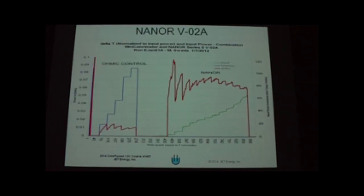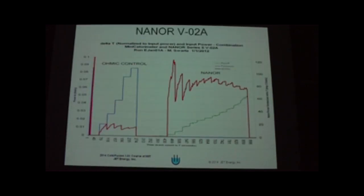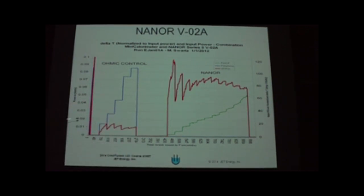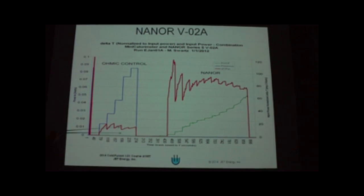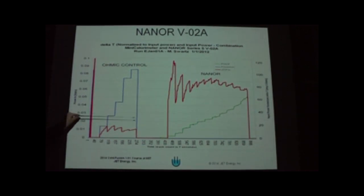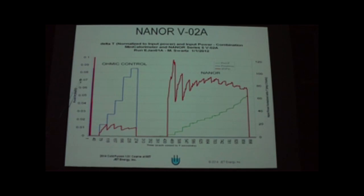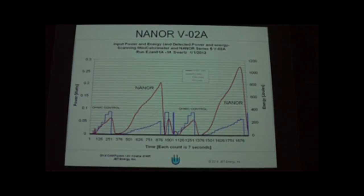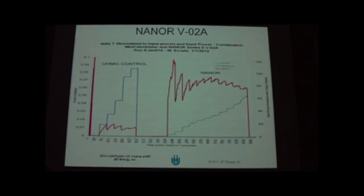And we talked about the Series 5 and 6 nanors. These are where we preload, and Series 6 are where we hyper preload. So for example, here we're looking at delta T normalized to input power. Here's our power in to the ohmic control. Here's our power in to the cold fusion device, the nanor. Here's our output from the nanor, and the ratio is our energy gain. And we really like it when we see not only for delta T, but we see an energy gain for heat flow, and we see an energy gain for calorimetry. So here we see the 3 together. With calorimetry, if you want to determine your gain, you take the ratio of here to here. So one more time. If you have a delta T normalized, it's here to here.